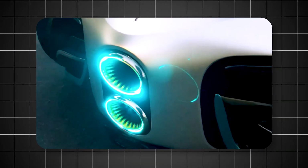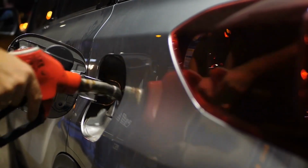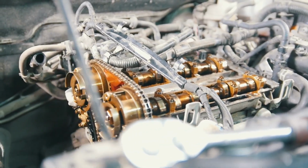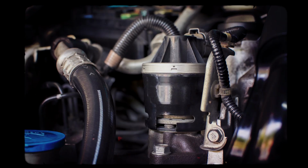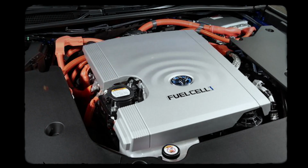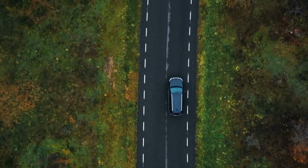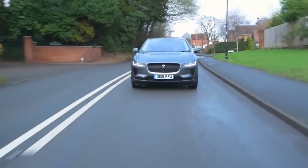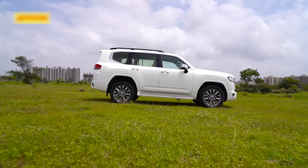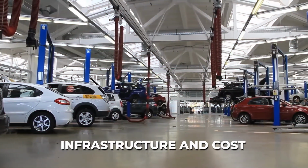So if hydrogen produces only water vapor when burned, offers refueling times identical to gasoline, and can achieve thermal efficiency matching or exceeding traditional combustion engines with turbocharging and exhaust gas recirculation, and if fuel cells deliver EV-like efficiency with none of the range or charging time limitations, why isn't hydrogen already dominating the roads instead of being the underdog everyone talks about, but nobody actually drives? The answer is brutally simple: infrastructure and cost.